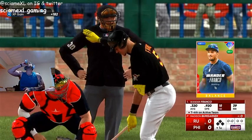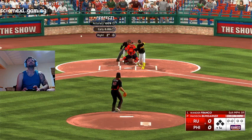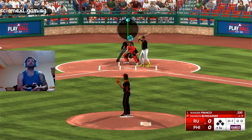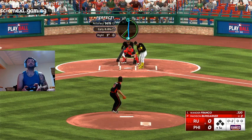Here's Wander Franco, the second baseman. The wind of the pitch. And first offering is fouled off. The big lefty turns, kicks, deals. And strike two. 0-2 is the count. Cuts and misses. It's a strikeout.